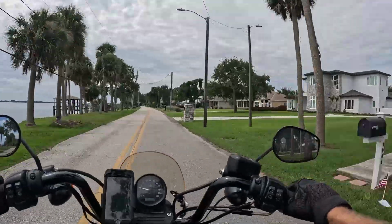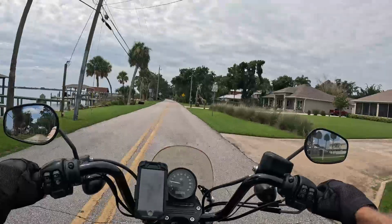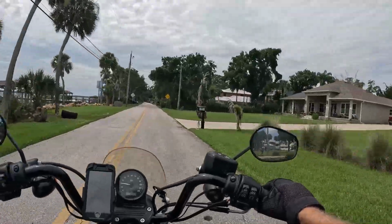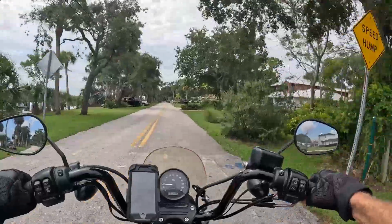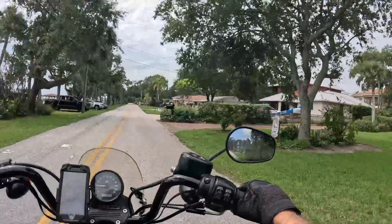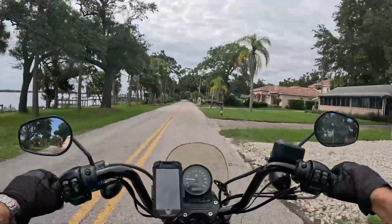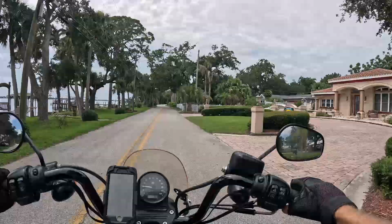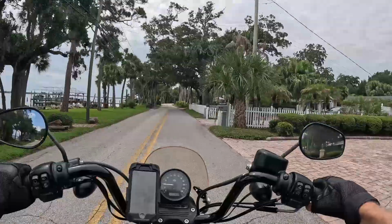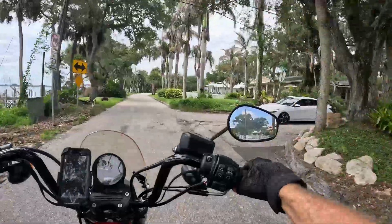Speed hump coming up. This house was just built. They're selling it. This one is being built. Looks like it's going to turn out nice. However, right up here. Hold on there, pal. Hold on there.